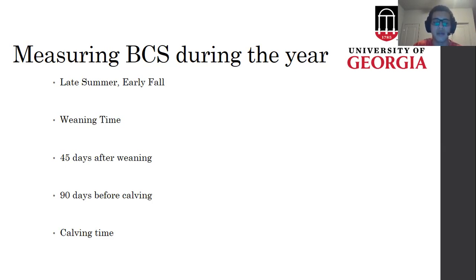So as a conclusion, we need to know that it's very important, a very practical method, measuring the body condition score. It will help us to see how our cows are doing, if we need to improve on something. And it's a very practical method for the producer. It's important. And we need to consider checking throughout the year the body condition scores of our cows.